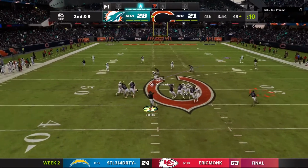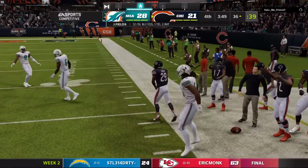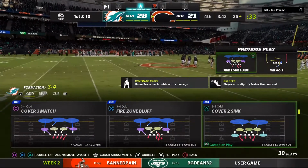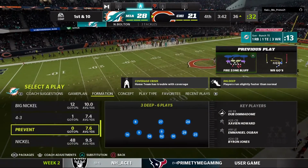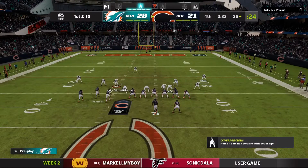On 2nd and 9, Fields swings this out here for Cohen. And he is tackled inside the 40, not quite to the 35. I like the design that we're seeing right there. This is what they need. Down by a touchdown here in the 4th. They just need to keep working their way downfield. And when they see openings, take their shots. The drive continues as they search for a tying touchdown.